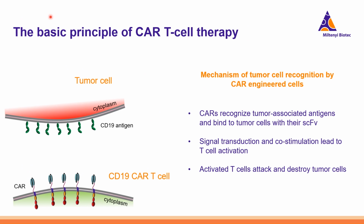So I guess you're probably all well familiar with the basic principle of CAR T-cell therapy. Nevertheless, I will give you a very quick heads up. CARs, so chimeric antigen receptors, are designed to recognize tumor-associated antigens and bind the tumor cells with the scFvs. This could be, for example, the very famous CD19 antigen. Then signal transduction and co-stimulation triggers the T-cell activation process. And in the end, the activated T-cells attack and destroy tumor cells by various means.